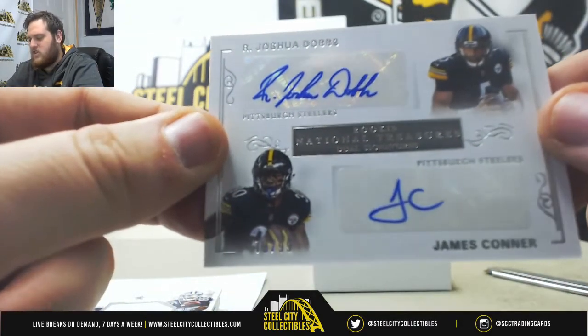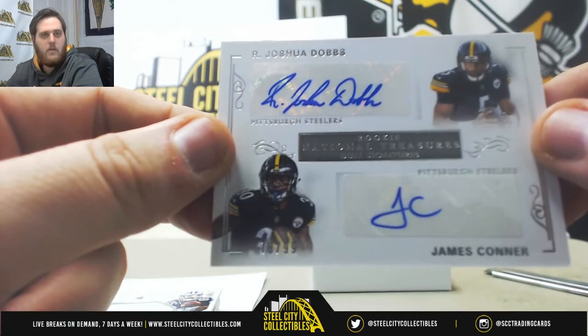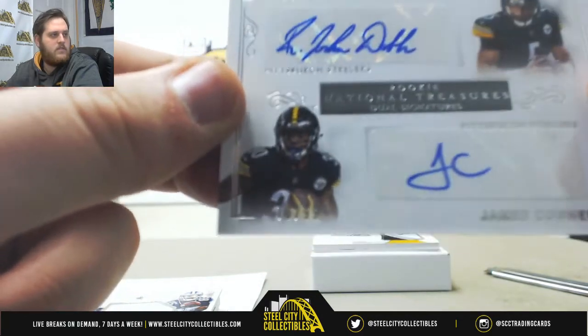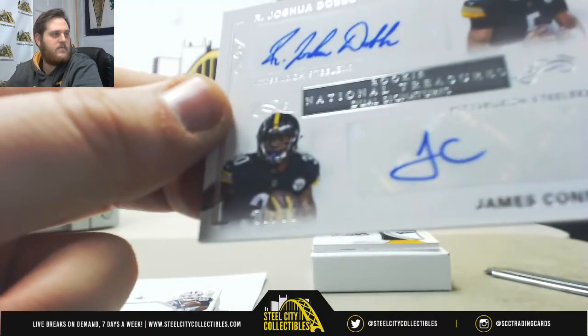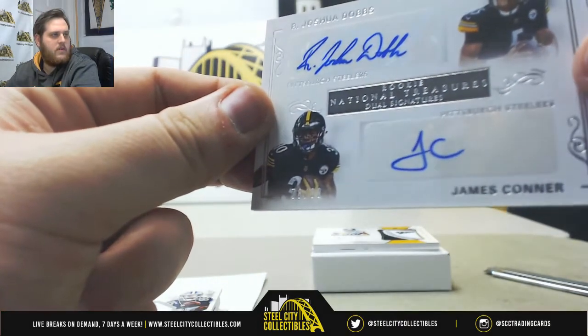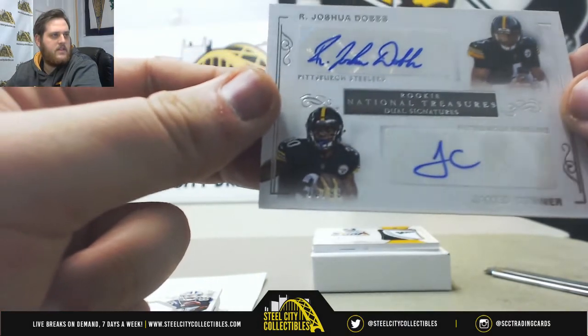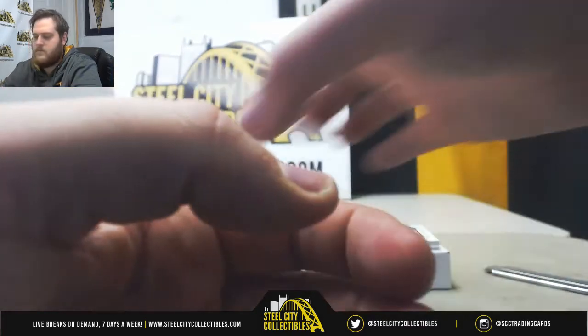78 out of 99, Josh Dobbs and James Conner. Rookie dual patch. Serial number 8, Eric P.E. I don't know why they put the numbers right there. That way, there you gotta see it. 78 out of 99, Conner Dobbs.